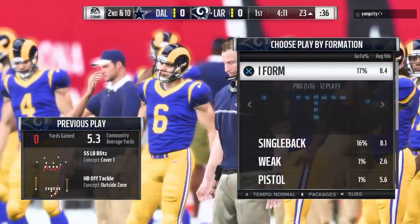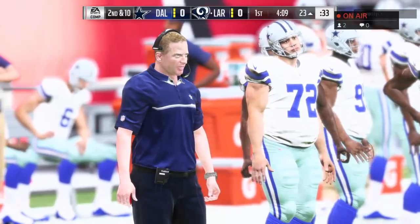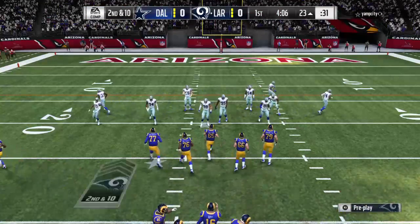Tackle there by Leighton Vander Esch. He has elite instincts from his linebacker spot. He's able to diagnose the run and flies in like a missile to stop that one behind the line of scrimmage.